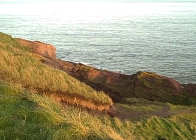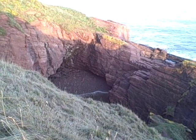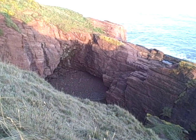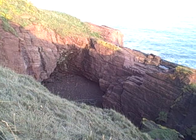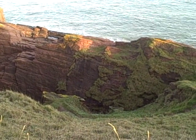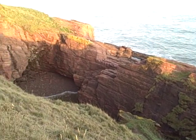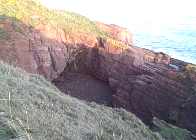I'll just go and take a shot of the pebble. That's the pebble beach there, just to the left of the Needle's Eye. And you can actually get down there at low tide. There's a path down from the Needle's Eye, down there. You can climb down onto the beach. At the moment the tide's just too high.